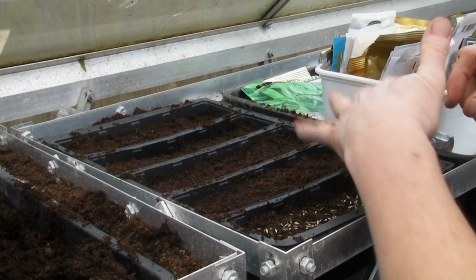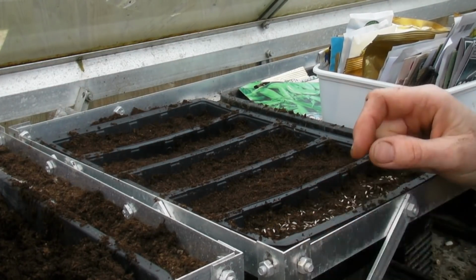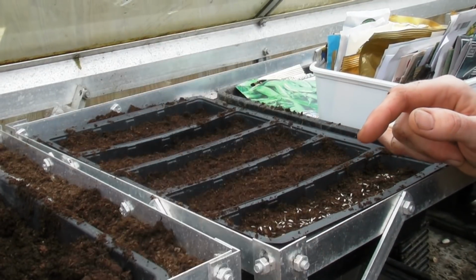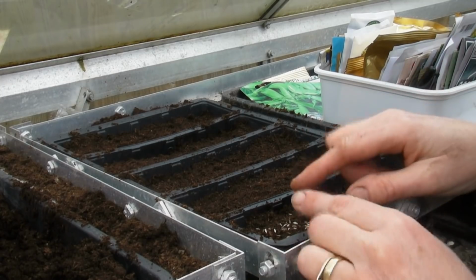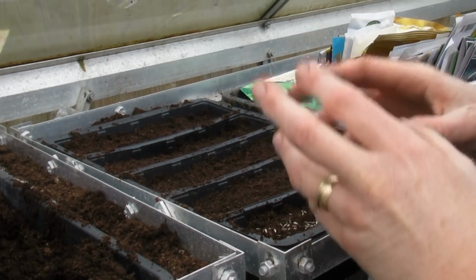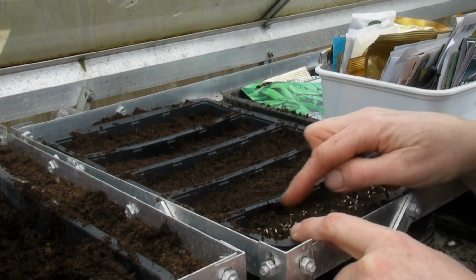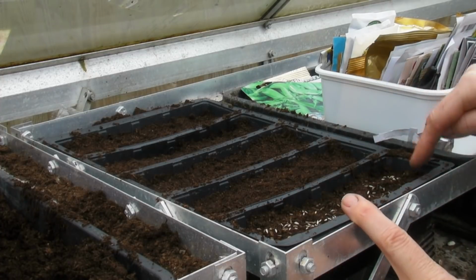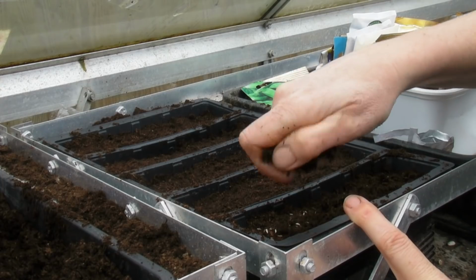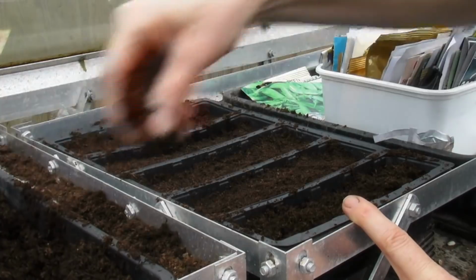Once these germinate, I'm going to take little sections and pop them up into the square pots that I use, these square pots. And then once they're big enough to go outside, I will put them outside. So it doesn't matter if they're really close together, I'm not going to separate them all out. So that's those there, and then once I've sown those I'm just going to sprinkle a little bit more compost over the top, nice and lightly.